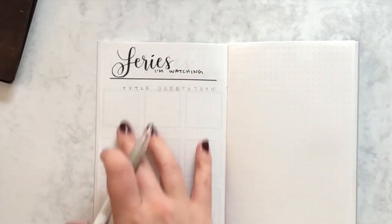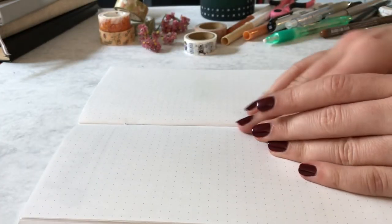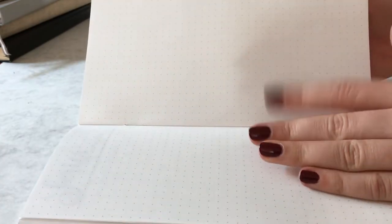After the series tracker is my book tracker, and this will be very similar to the one I already have in my journal because I really liked that setup.